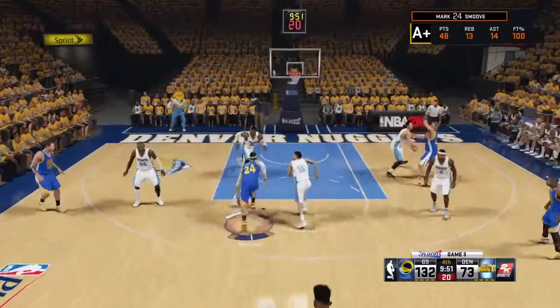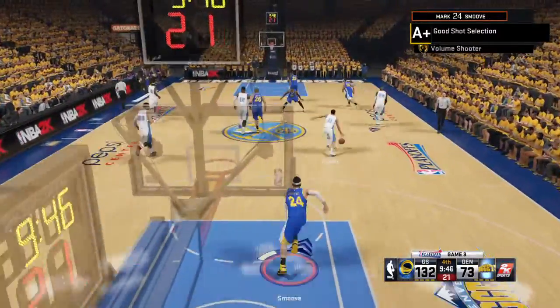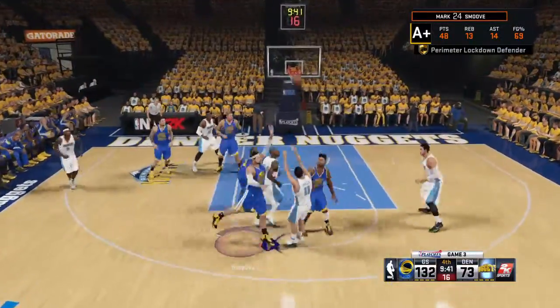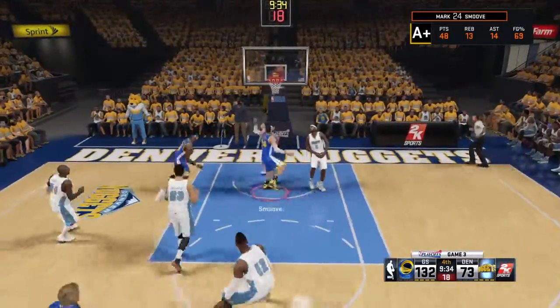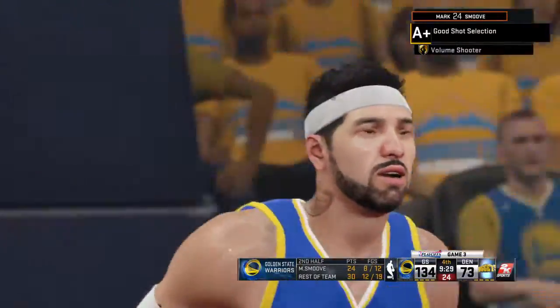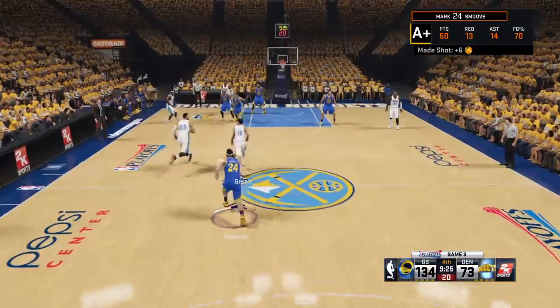I mean, shooting the ball extremely well. Great tee that time from Green. The Nuggets have gone 4 of 7 from the field since the beginning of the fourth. Lets it go, and that one hits back iron. That's a shot that he sometimes struggles with, but you can't fault him for taking it when the defense backs off like that. He's played an important role in their offense today, guys. Without him, they may not be in the league.